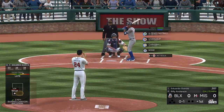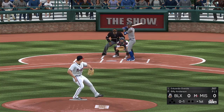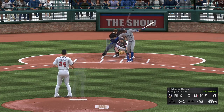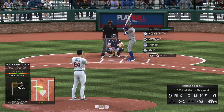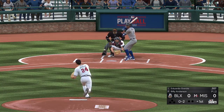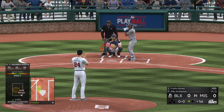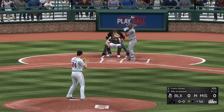Behind on that one, now behind in the count, 0-1. A swinging strike, and now it's 0-2. Put that in the memory. First time he breaks out a curveball right there, and it's a pretty good one. And a fastball swung on and missed, and the leadoff man is gone to open up the ballgame.